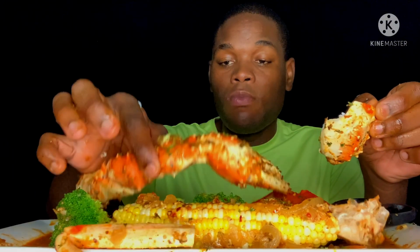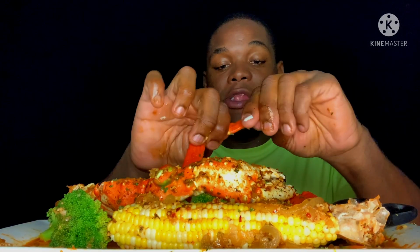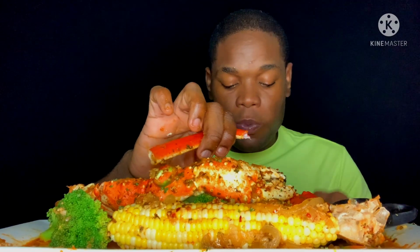This is not that hard to crack. The king crab claws are not as hard as the lobster claw. So good. My mom on the sideline said I should eat no more. Just had one lobster tail and a claw. Two knuckles. It's so good.